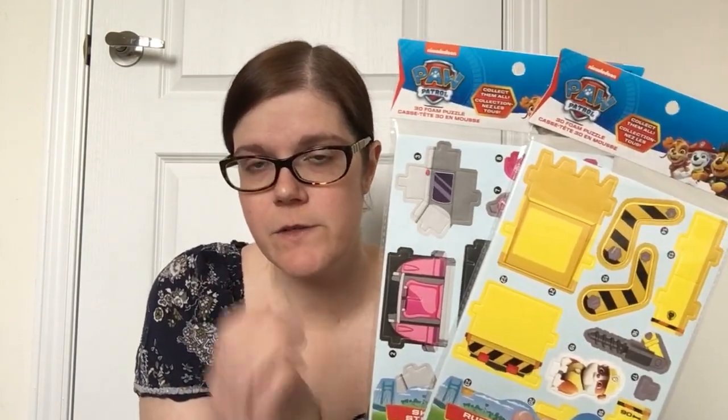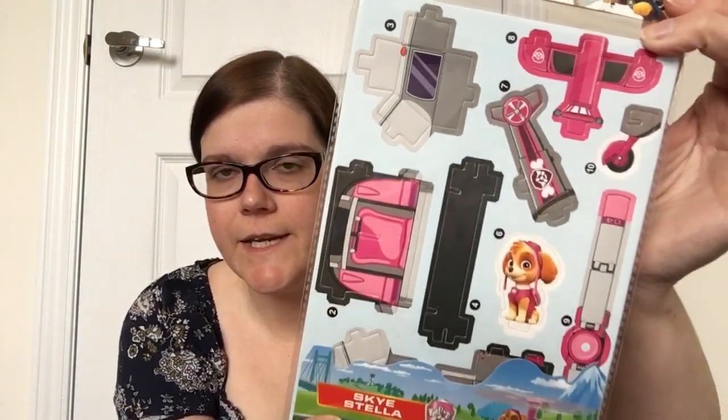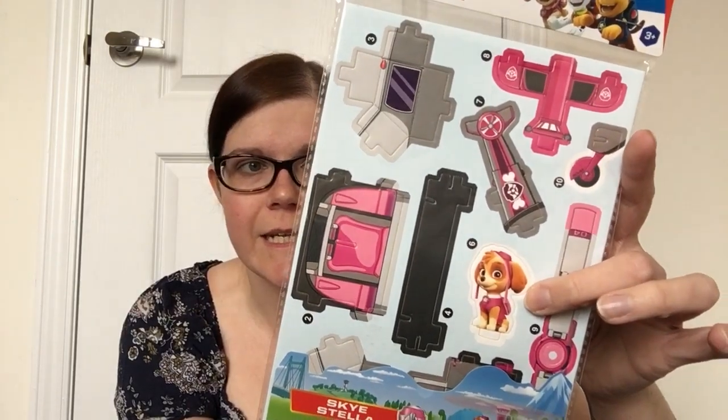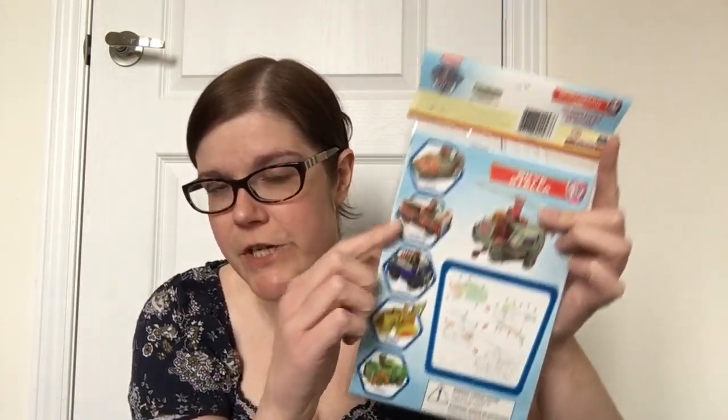Then I guess sticking along the lines of gifts for my kiddos, I did pick up these little puzzles for my youngest daughter. She loves doing puzzles, so I wanted to find something a little bit different. So these are actually 3D foam puzzles, and they're Paw Patrol. So you get to make their little vehicles, and then it does come with the character. You can sit in there as well.